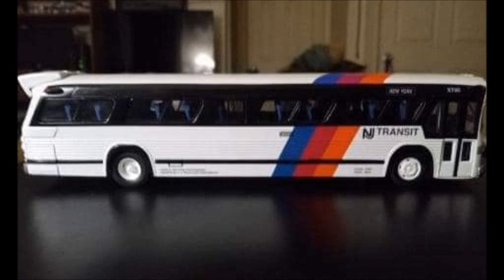Though gone now, these buses will live in my heart forever. They were loved by drivers and passengers alike, and they are missed by many. Thanks for the memories.